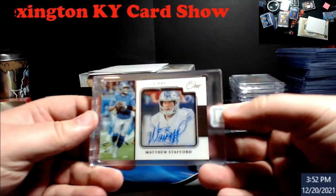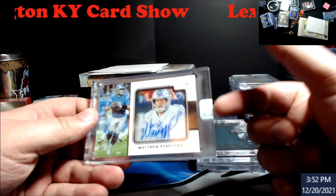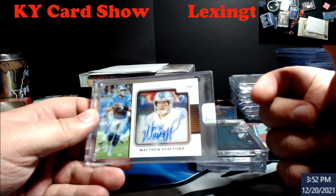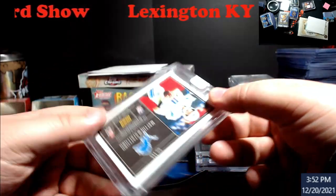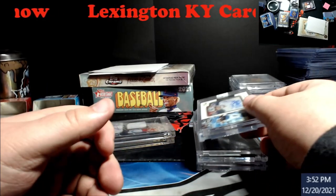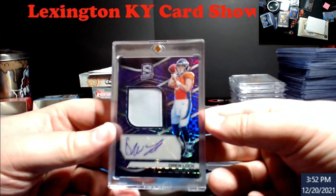Next up, Matt Stafford, Panini One, the Shadow Box out of 35. One sold at like 200, and the other one I think was like 180 or something like that. Picked this up really a lot cheaper. So pretty cool card. Maybe one of the bigger ones in the $50-$55 repack. Not too sure yet.